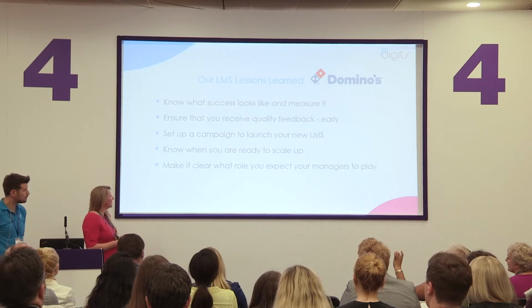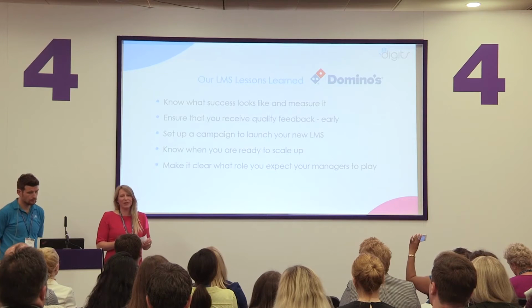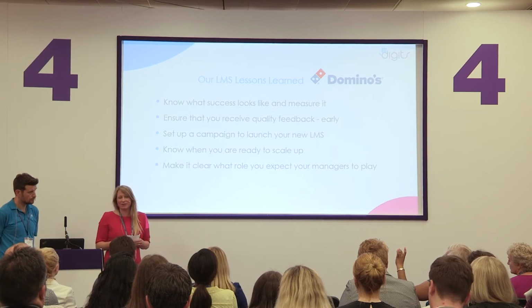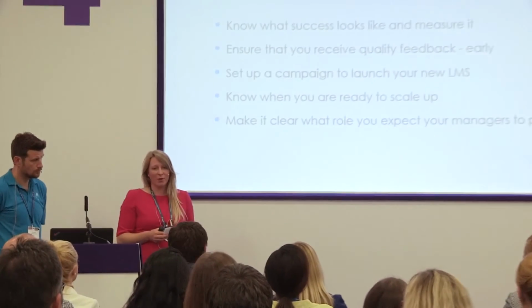And then lastly, really make it clear to your managers in the wider business what role you expect them to play during this implementation phase, and provide them with the training and the materials that they need to push this out to their members of staff.